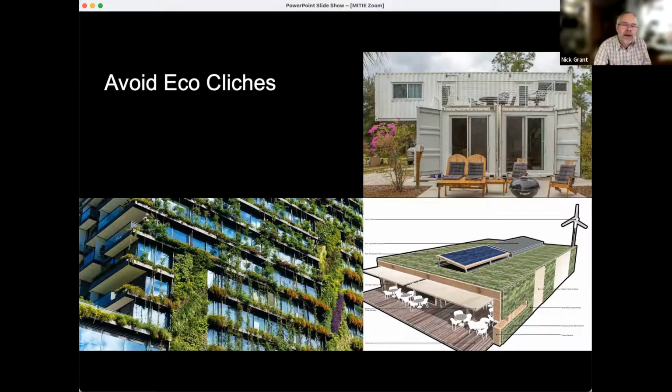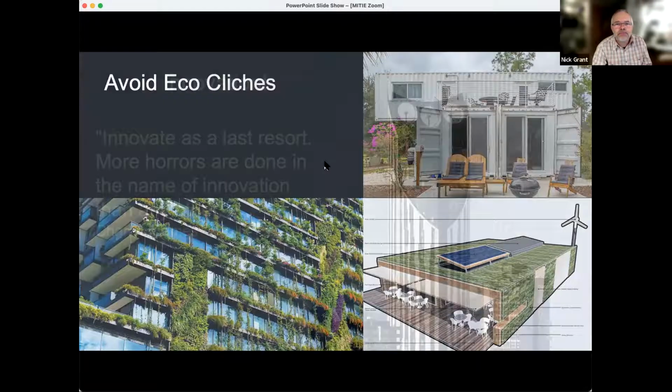So clichés are about unthinking. It's not about our own house, which is made of straw. We've got a grass roof. It's clad with local timber and built with local timber. So on one hand, they're clichés, but we made those decisions for conscious reasons.